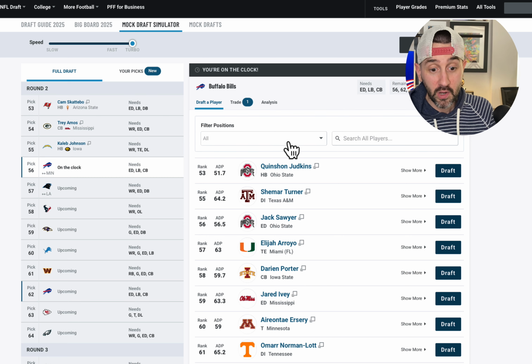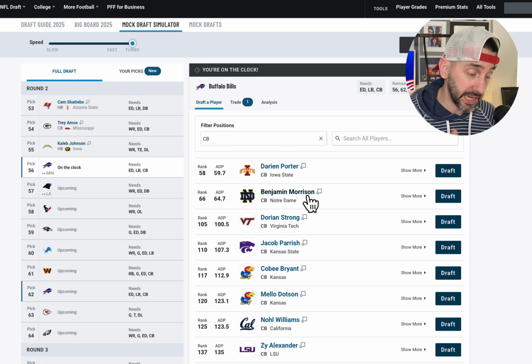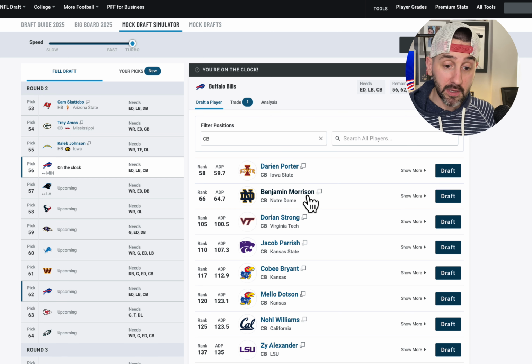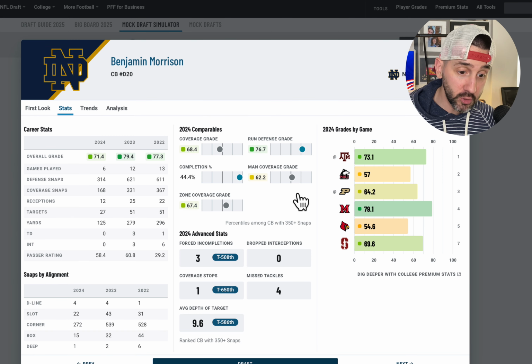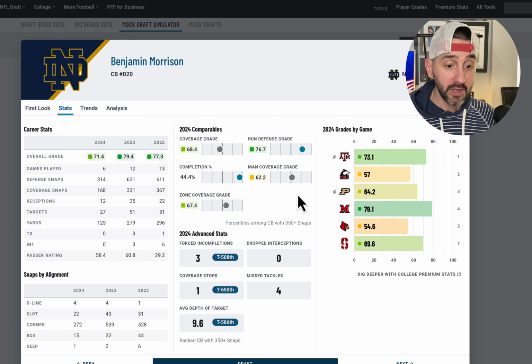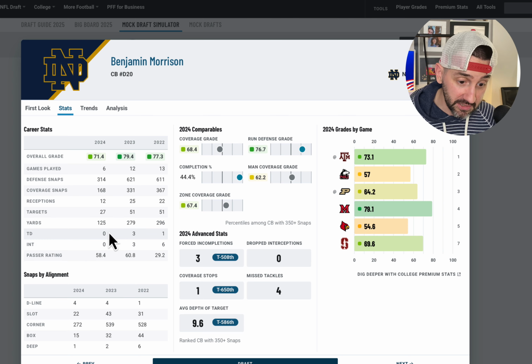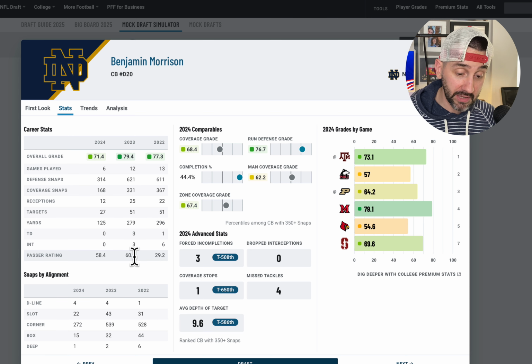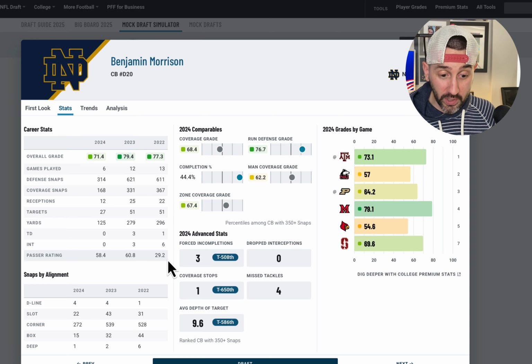But I also really like the cornerbacks left, Darian Porter and Ben Morrison. And for me, guys, you've got to go watch the tape. Ben Morrison was so incredibly impressive in 2023 and 2022. His 2024 was cut short by injuries, kind of playing through some hip stuff. He got that addressed in the offseason. He was still really impressive. No touchdowns given up, only a 58 rate. So it's right around where he was in 2023, giving up a 60 rate. And in 2022, he was incredible, 29 rate.